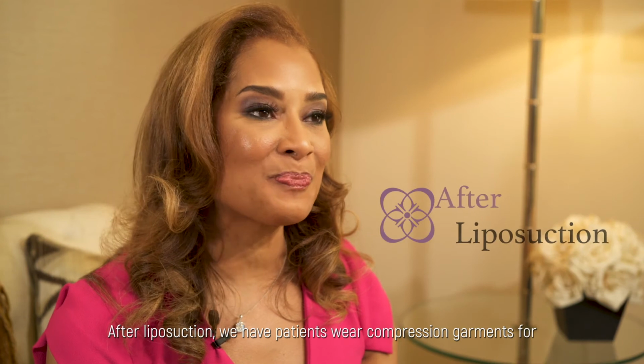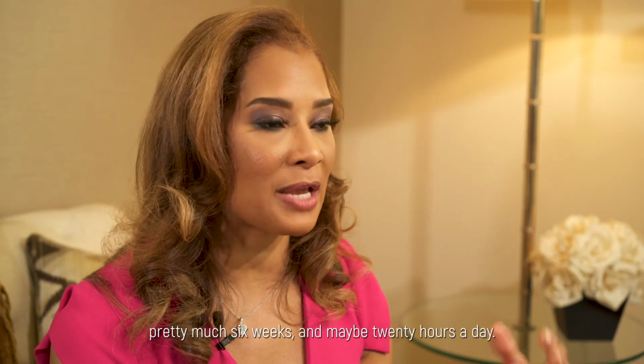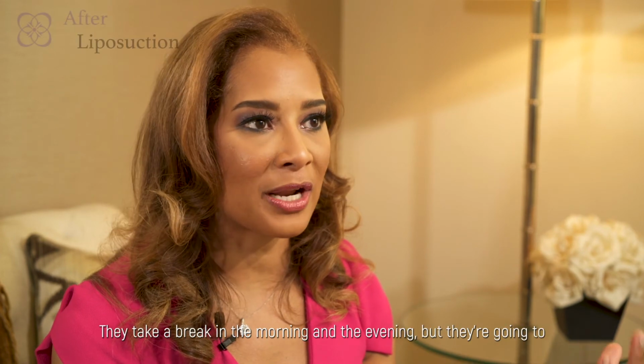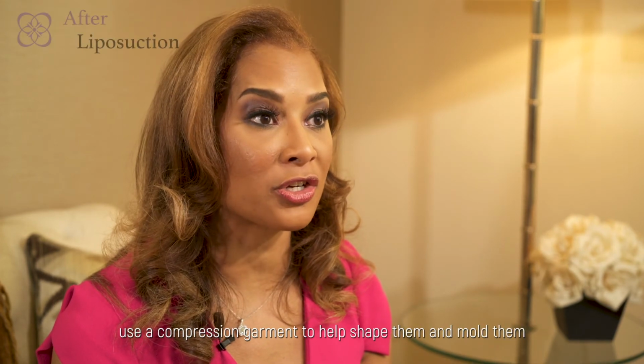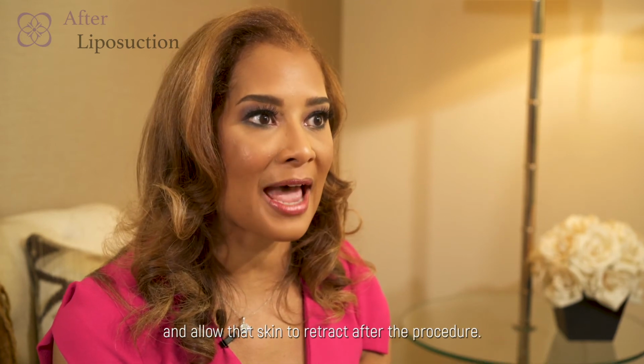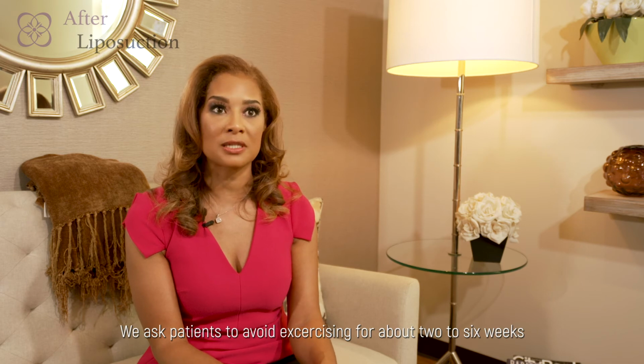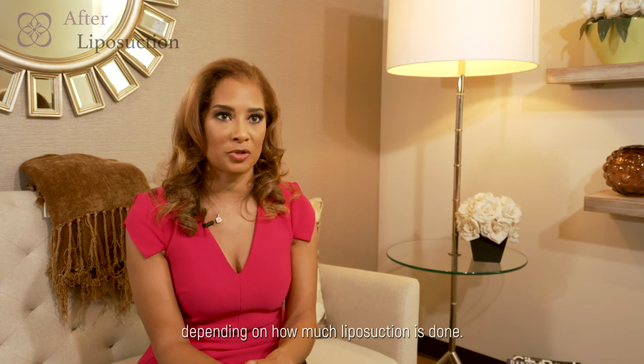After liposuction, we have patients wear compression garments for pretty much 6 weeks, maybe 20 hours a day. They take a break in the morning and the evening, but they're going to use a compression garment to help shape them and mold them and allow that skin to retract after the procedure. We ask patients to avoid exercising for about 2 to 6 weeks, depending on how much liposuction is done.